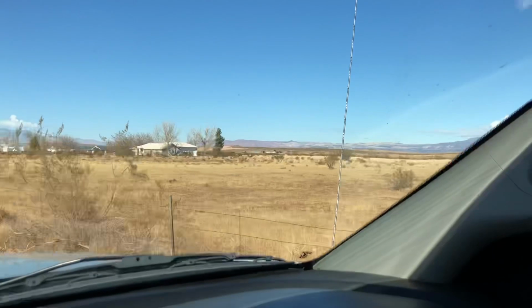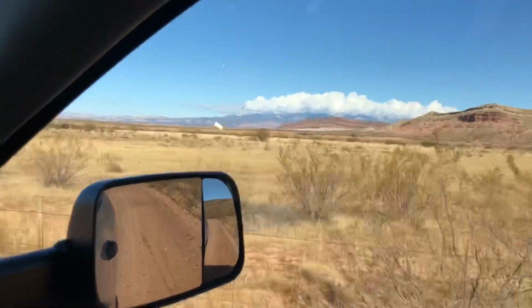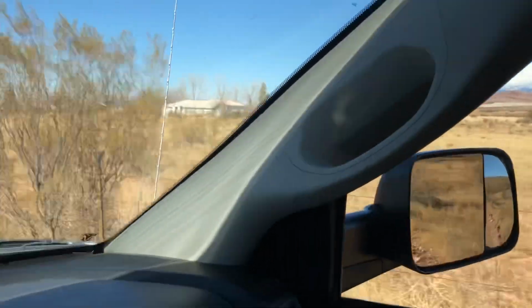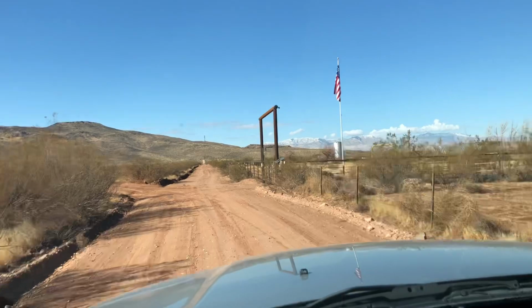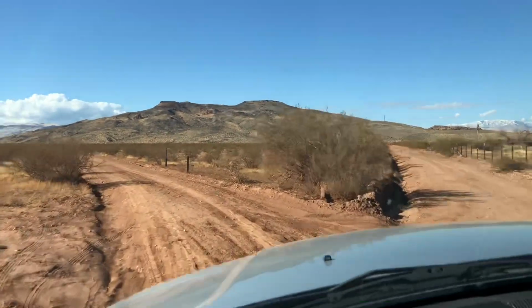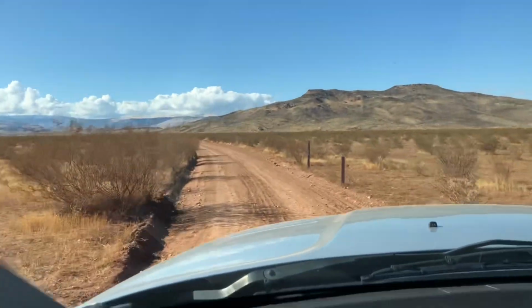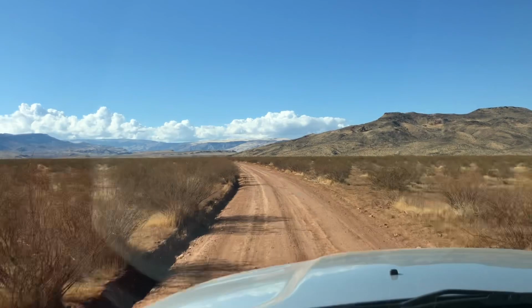This is the hay farm that I used to get hay off of. It doesn't look like much of a farm anymore, but honestly, that used to be an alfalfa field right there. That's crazy. That was once an alfalfa field. So most people would miss this turn, but we are going to go out this road quite a ways.